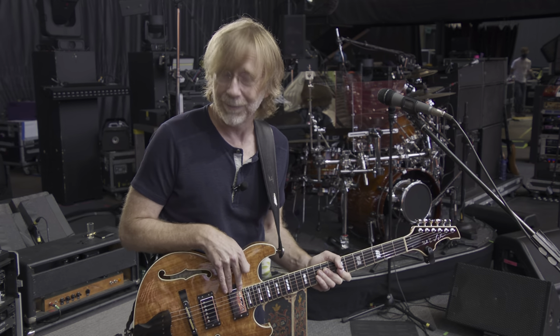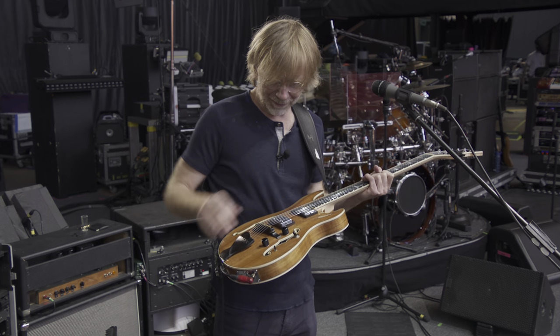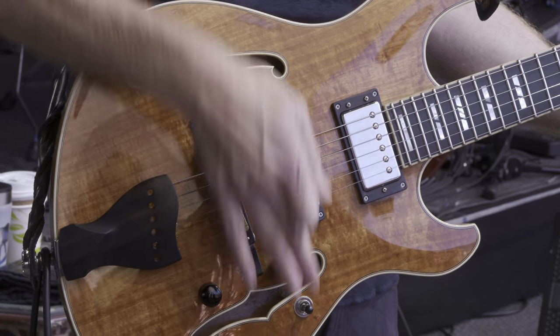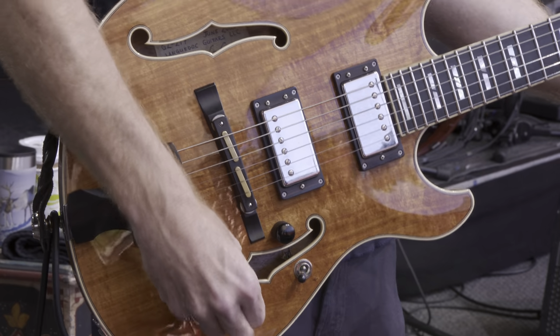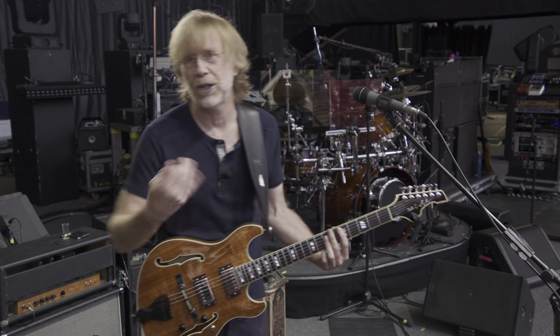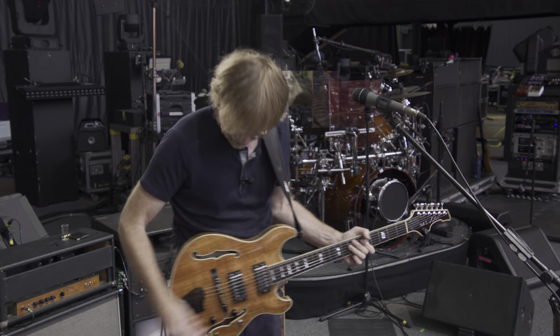These are Seymour Duncan humbuckers. I've got coil taps so that I can go from single coil to humbucker. Humbucker, single coil. And I can go to any of the single coils, or I can go forward based on these two switches. Single coil, and that's a variety of sounds I change around all night long.